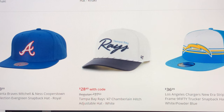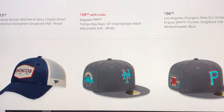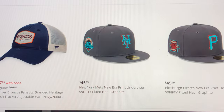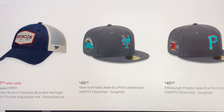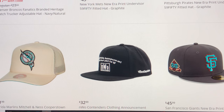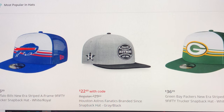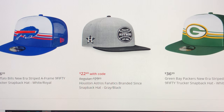Like an old school Braves there. That's a Mitchell and Ness. Yeah, Cooperstown. You got the Bolt there for the Chargers. You got some more of the graphite collection, I guess, or that's the color. The new air print under visor for the Pirates and Mets, San Francisco. Some more of those trucker NFL hats.